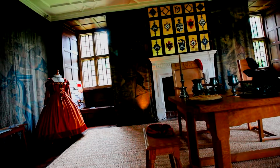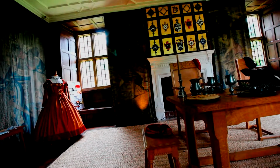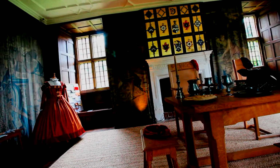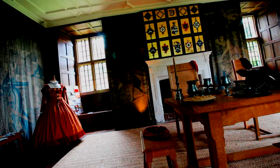It just gives you information about each place. So you're in the Tudor parlour now. Each room actually has information, so you probably don't need it. But that's the plan. So, you're in the Tudor parlour.